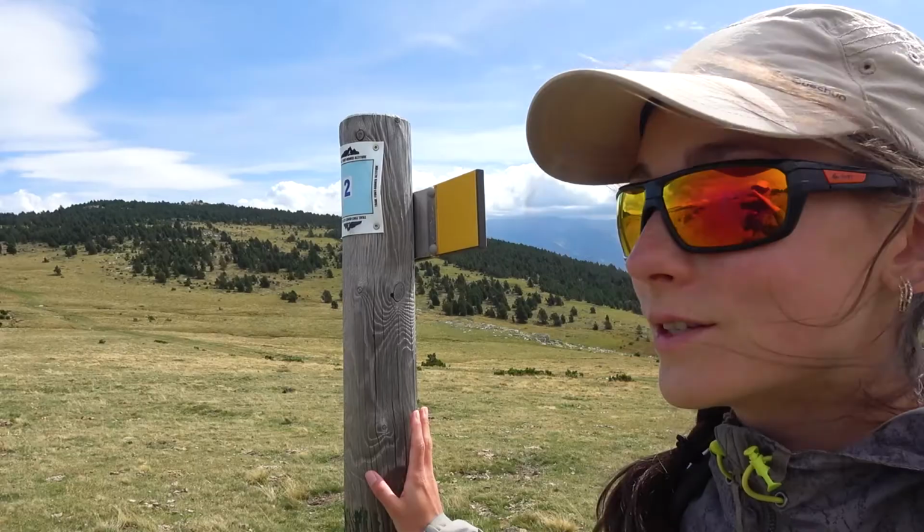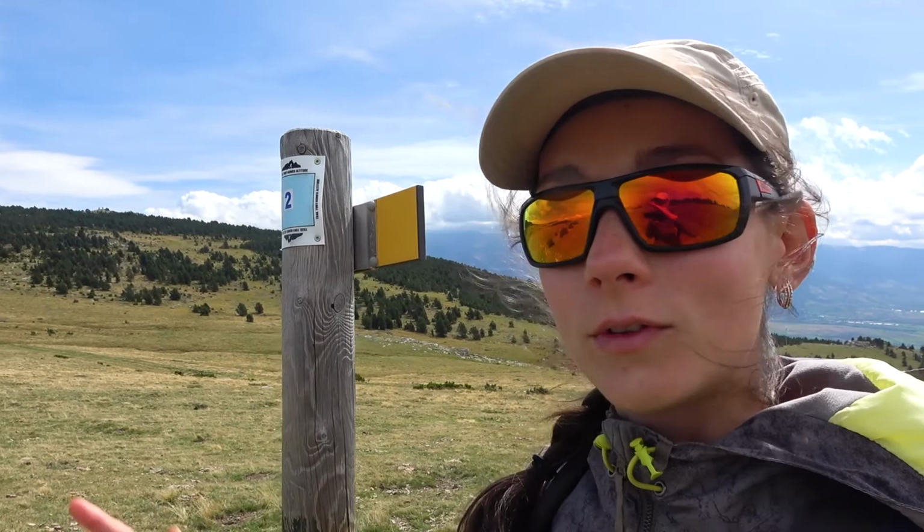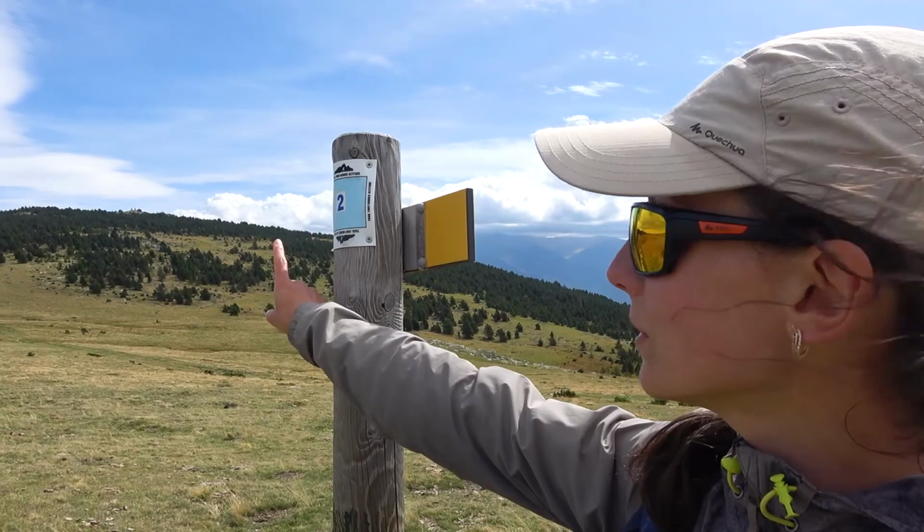So we have only 2 kilometers left to the peak, and we just wanted to say that it's better to follow the trail number 2 and not follow the cow paths, which are crossing the official trail a lot and can get you confused. So yeah, this one is the right one. Now we're turning left to the peak all the way there.